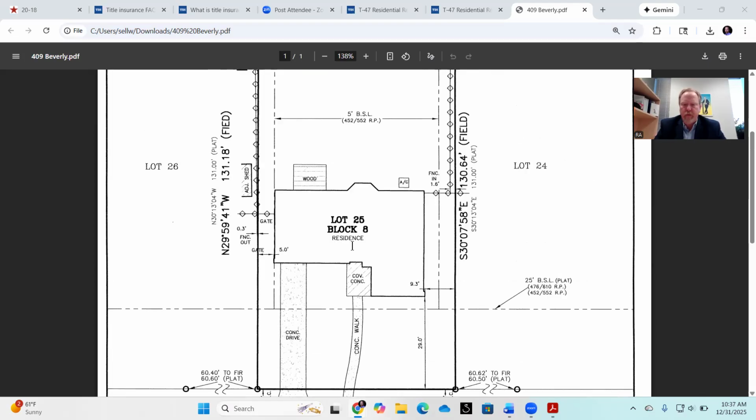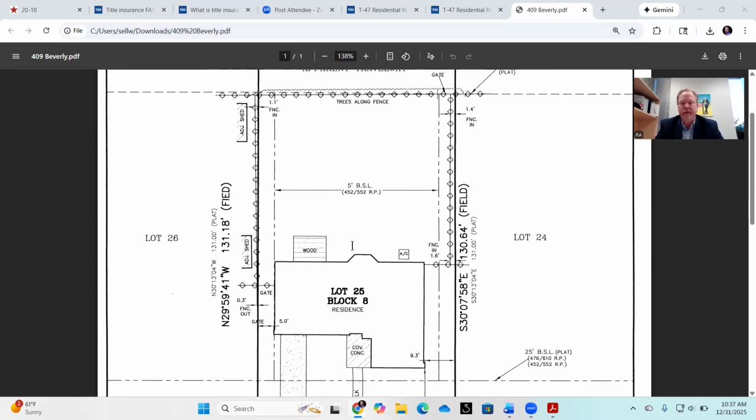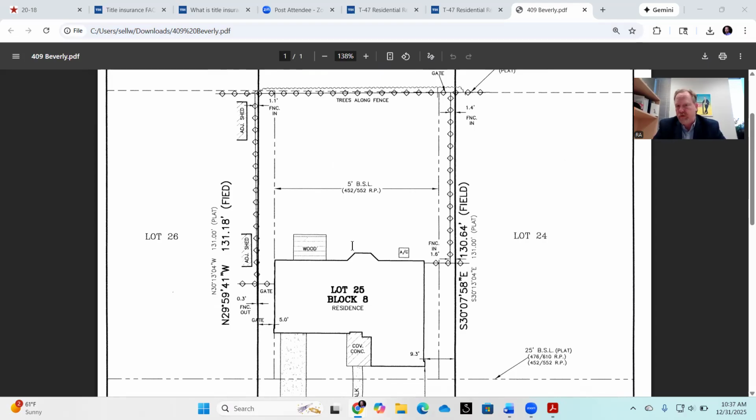When I'm looking at this property, I want to know, are there any encroachments? And on this survey, there are two different encroachments that we can see. These diamonds are the fence line, and this black is the property line. As you can see here, this fence comes in onto this property 1 foot, 1.6 feet, right? Which is almost 1.5 feet. Okay. It's that way almost all the way back to the back. It's 1 foot 4 inches in over here.